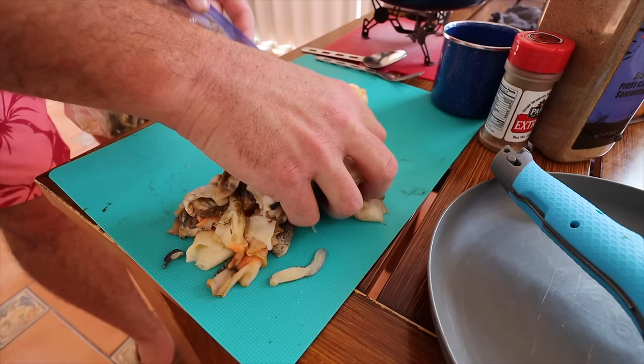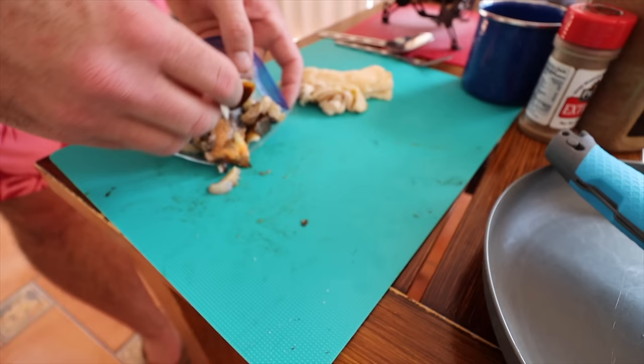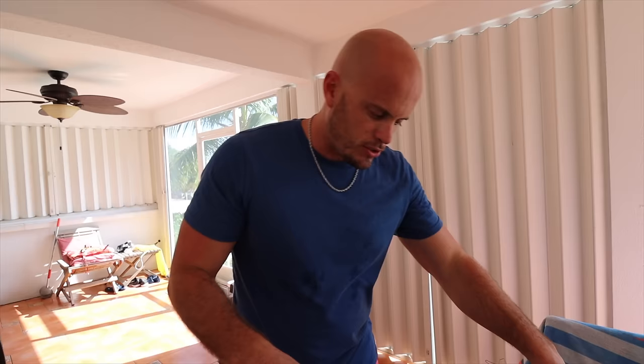We'll take this somewhere, maybe out on the kayak, fish with it. It just smells really strong. It really, I can smell. I mean, it is strong. That's cool. Super strong seafood. So it's going to be amazing bait.